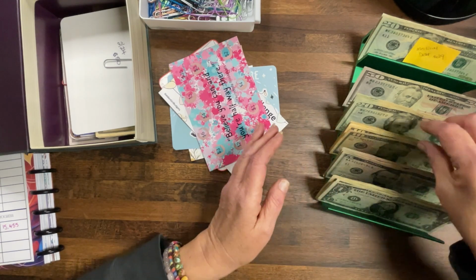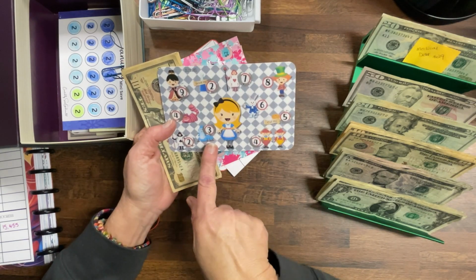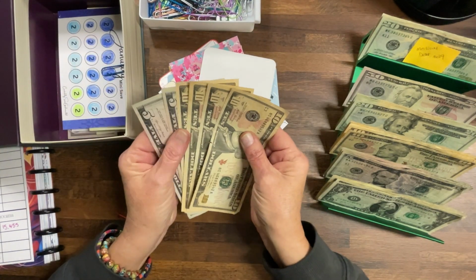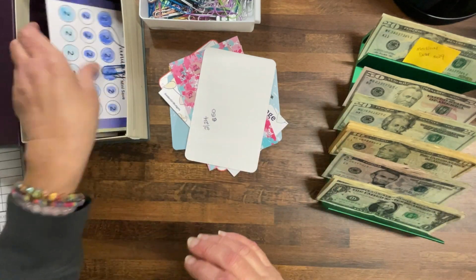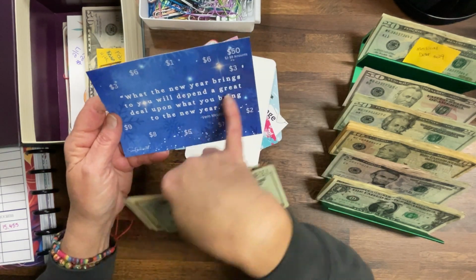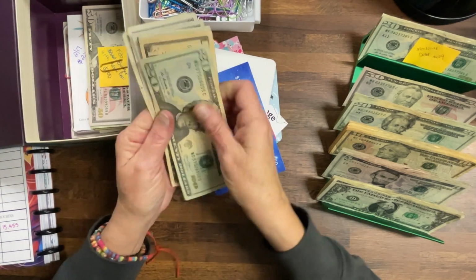53. I hope that wasn't, I'm not going to look. Okay, the next one we finished was from Ren over at Mischief Managed Budgets. This was a save 50 and it's Alice in Wonderland. And that's $50. Then we had another one of Marlene's, and I was catching up because January, I didn't finish this in January. So it was $50 on the front and $36 on the back. So $86 in total we saved.